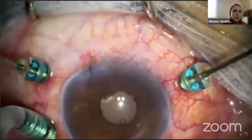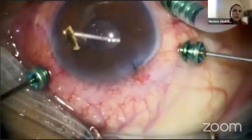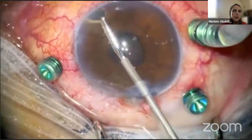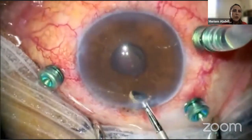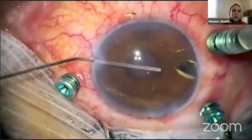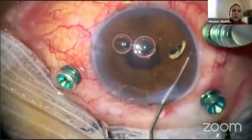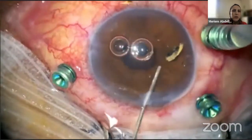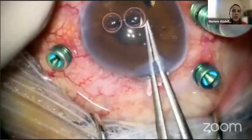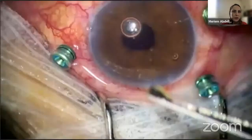And with active aspiration of the vitrectomy, we transfer the foreign body from the posterior segment to the anterior segment. It's the iris shelf technique. We deposit it on the surface of the iris. We enlarge the corneal incision and we try to extract it through the corneal incision. It didn't work. We mobilize the foreign body in the anterior chamber, and we grasp it and extract it through the corneal incision.